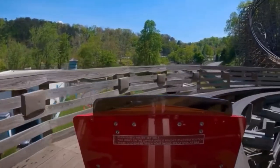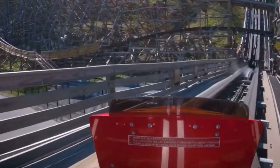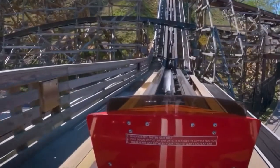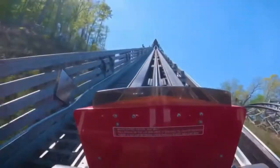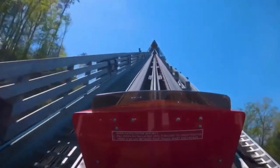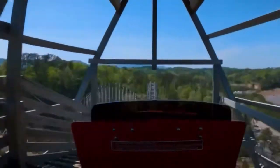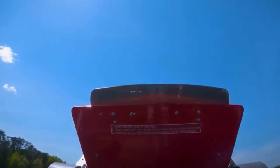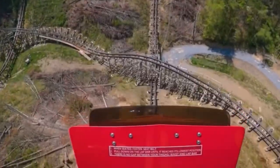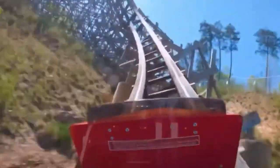So now we're going to take a right-hand turn out of the station, and then we're going to hit a straight track right before we hit the launch. On camera, this launch does not look very intense, but when you're actually on the ride, it's stupid intense. I love this part of the ride. And then you will go down and do this first drop. This first drop is probably my favorite first drop on any roller coaster. It's absolutely amazing.